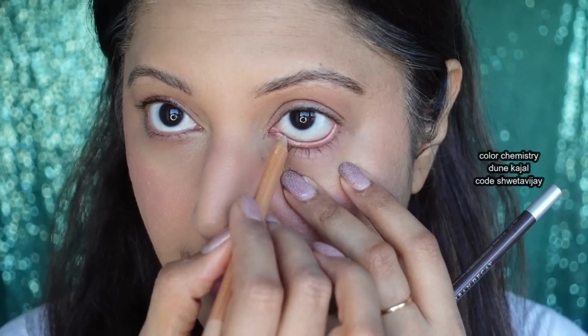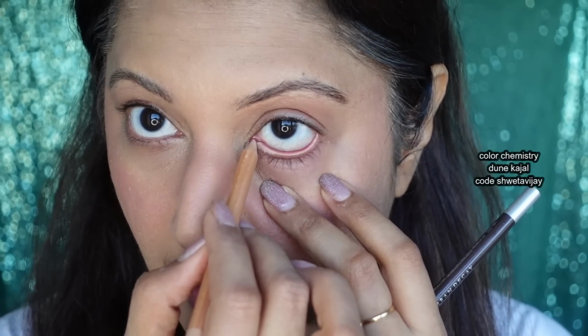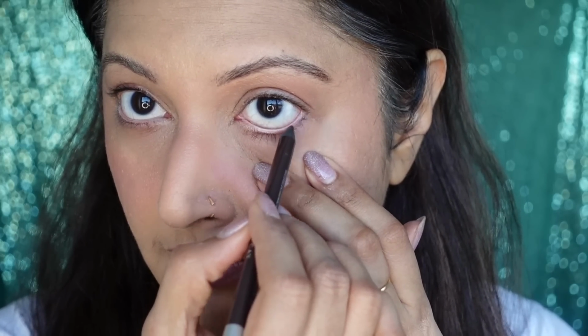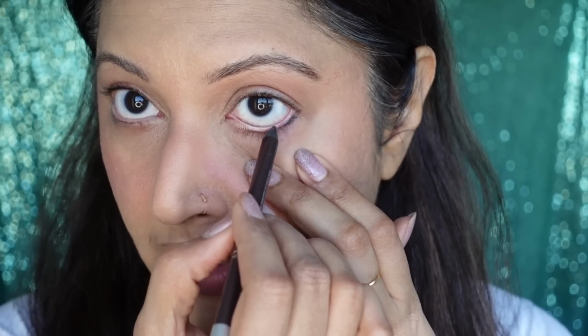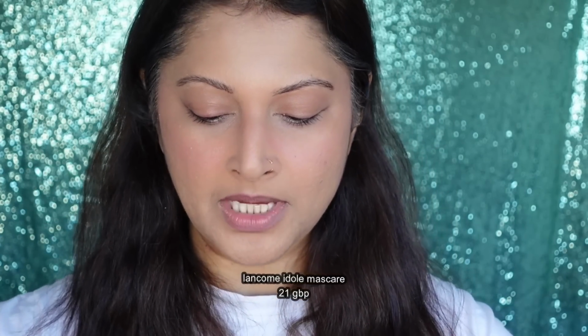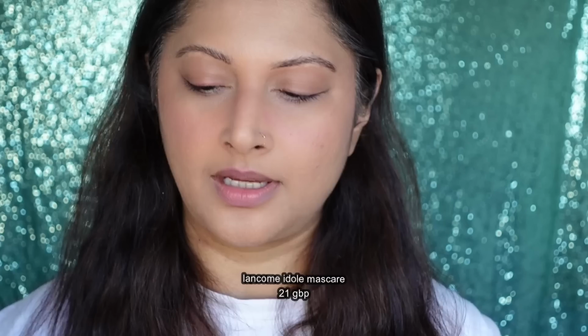I'm going to apply a nude eye pencil on my waterline. This one is from Juicy Chemistry. It's just going to open my eye, and just towards the end of the eye, I'm going to apply a brown one. This is from Urban Decay. I'm taking my current favorite mascara. This is the Lancome Idol mascara. It's got such a beautiful wand, like a curve kind of thing.